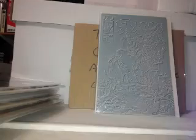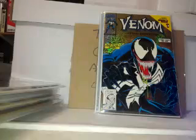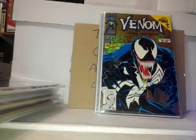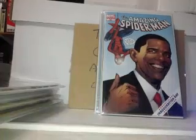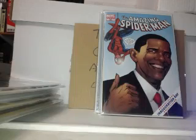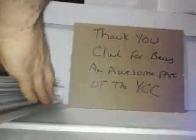It's really cool. Venom, Lethal Protector #1, the gold version. There is a black and a white version that are even more rare than this. And Amazing Spider-Man 583, the Obama blue cover variant. This one's obviously lost some steam, but it was extremely hot for a while there. Still glad I got it.